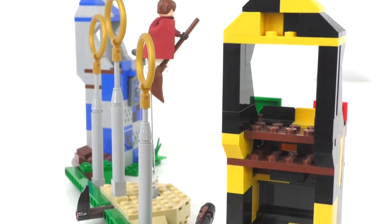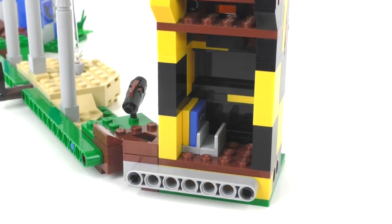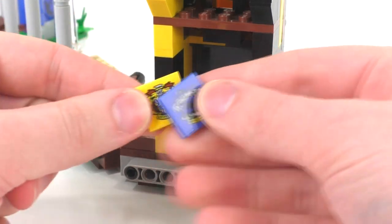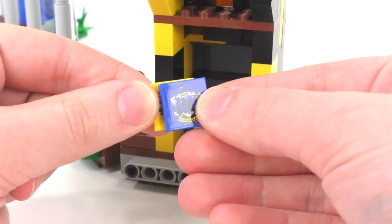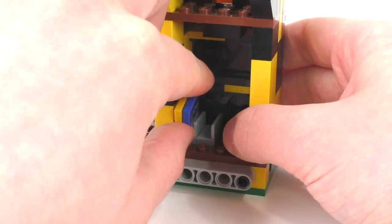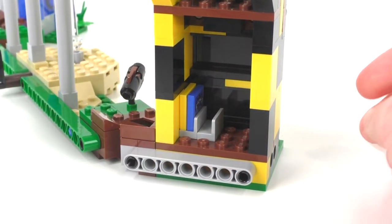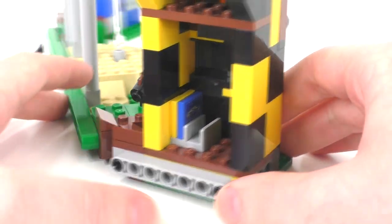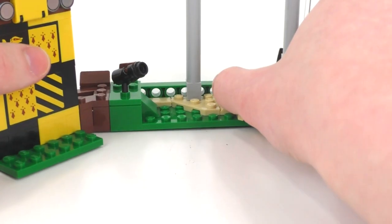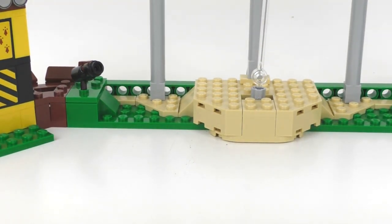At the very back over here, you can see that we have some storage areas, which feature the two remaining houses, that being Hufflepuff and Ravenclaw. We get some stickers for those. These were updated to prints in 2019, I believe, for some of the other Harry Potter sets. They actually made prints of these tile pieces, which I think is very nice. But it's pretty cool just to see that LEGO was going all out with the house unity, showing all four Hogwarts houses within this particular set.